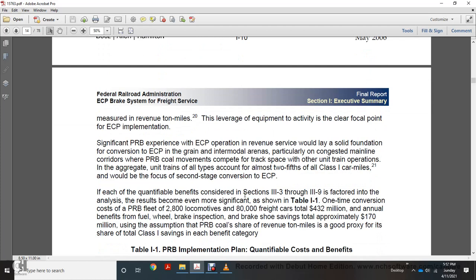Significant PRB experience with electronically controlled operation provides a relay and solid foundation for conversion with electronically controlled pneumatic in the granite and intermodal arenas, particularly with the congested mainline corridors of the PRB coal movements, fleet track space for unit train operation, and aggregated unit trains of all types, which account for almost two-fifths of Class 1 car miles and would be the focus of the second stage conversion of electronically controlled pneumatic.